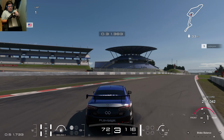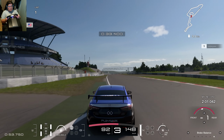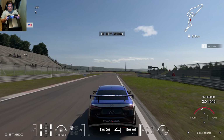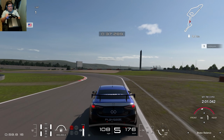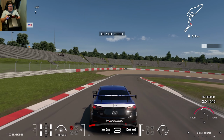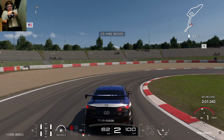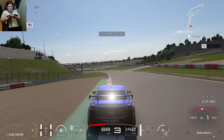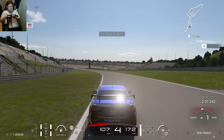as I was trying to get this tune nailed down. There are a couple turns where it is possible to shift down to 1st gear for a short moment to get the car to turn in even more, and you're going to see that in a moment. So I think it's this turn right here where I go down to 1st gear. Okay, it's not this one, it's actually the next one. But yeah, you really need to rev the heck out of this car.